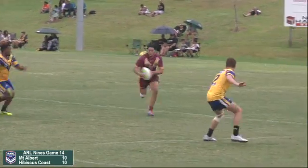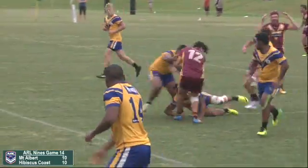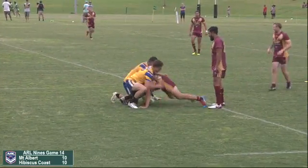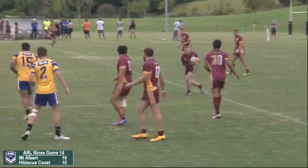Hibiscus Coast now return the ball and into a bit of open field, and Hibiscus Coast playing some good enterprising footy. Excellent carry back from the number 12, Dallas Courtney. And Hibiscus Coast now with their ascendancy as the crowd gets involved here at Stanmore Bay. Head back towards the centre of the park.